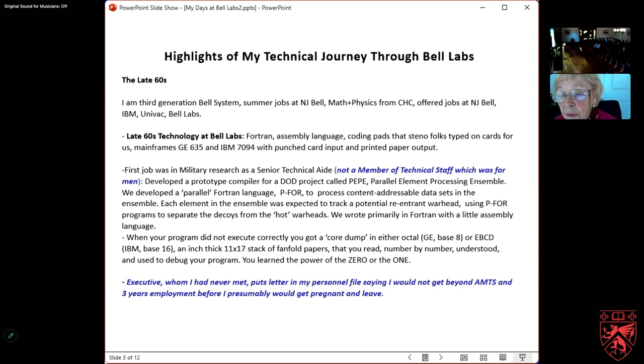Of course, this was all Department of Defense funding, and the whole point was to have a system that could track warheads, nuclear warheads, to separate the decoys from the hot, the cold from the hot. We did this all in Fortran and assembly language.